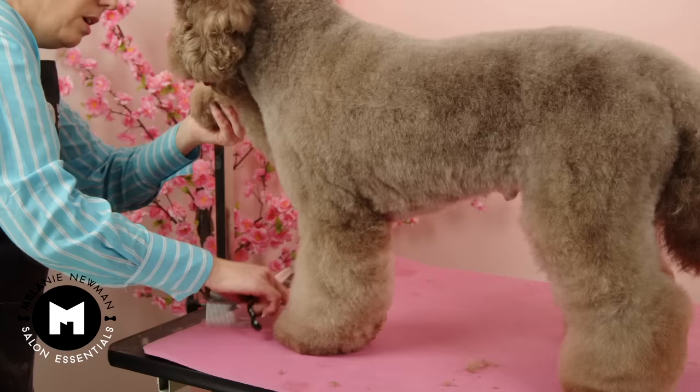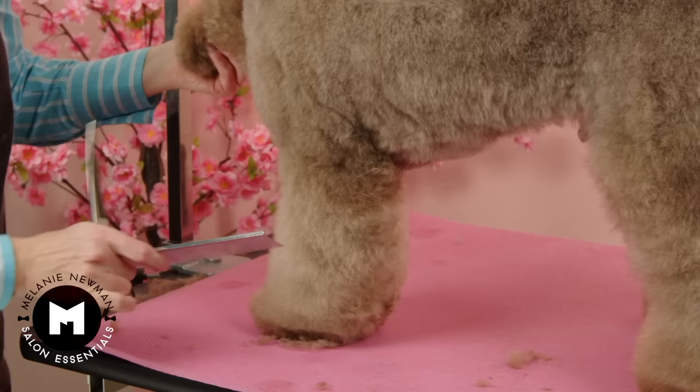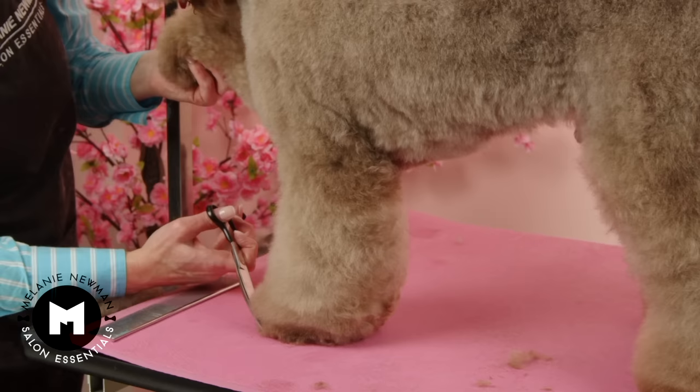Okay, so combing all those little hairs down. Put our scissors on a 45 degree angle and scissor a round circle. I like him to have nice round feet that have substance to them, so I don't like to pinch him in too much.